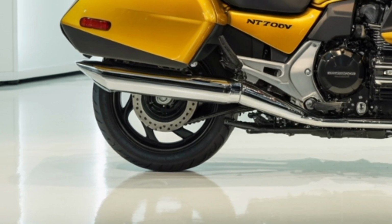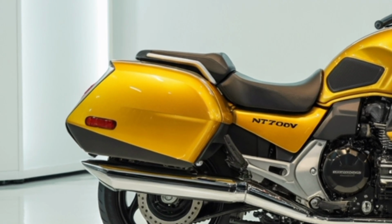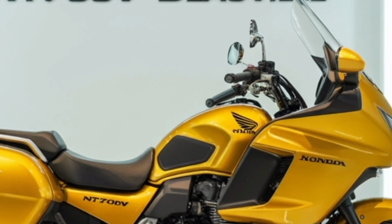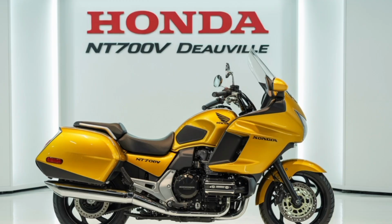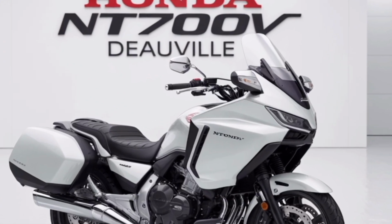So, who is the new NT700V for? It's built for the rider who wants comfort, reliability, and practicality over sheer performance. Someone who enjoys weekend getaways, long-distance trips, and quiet countryside rides, but still wants modern tech and a premium feel. It's a bike that doesn't shout, it just delivers.